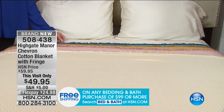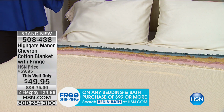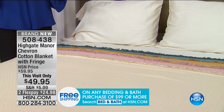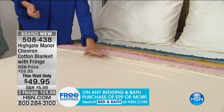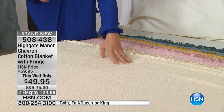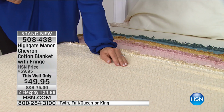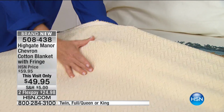Now what we've done at Highgate Manor is we have taken, again, a 100% cotton blanket and turned up the volume just a little bit. First of all, we have done that with that gorgeous chevron design. So it just elevates the look a little bit. It adds dimension, it adds character, it adds a lot of fun, and it has a nice tight weave to that. So I wanted you to notice that.